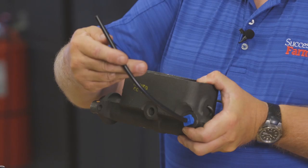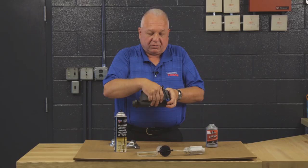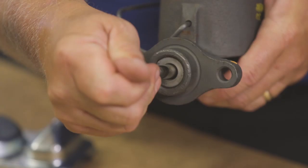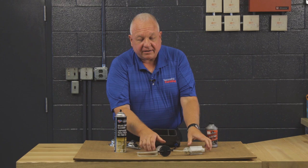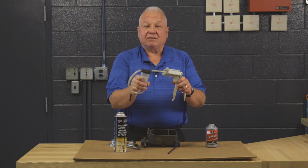You could bench bleed this with this tool. It goes into the port, it goes into the fluid, and then you could use a dowel in a vise and pump the piston back and forth, limiting the travel and getting all the air out of the system. Another way to bleed an entire system very efficiently without damaging the master cylinder is to use a one-man bleeder.